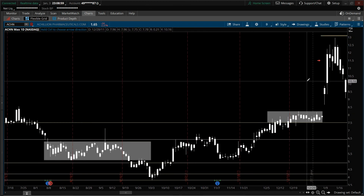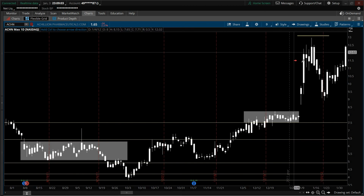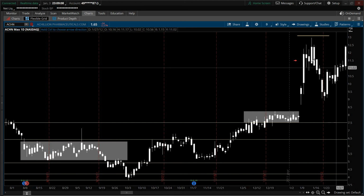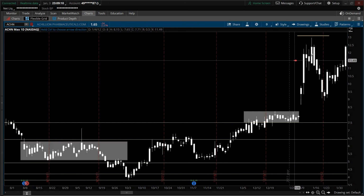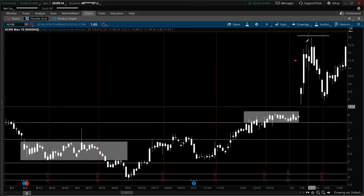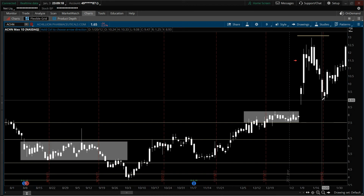So in this particular case, this is where people get in and they say, I always feel when I get in, the market turns against me. This is why. Don't ever get in up here. You already missed the move. Just wait and see if you can catch the next move, the next wave.